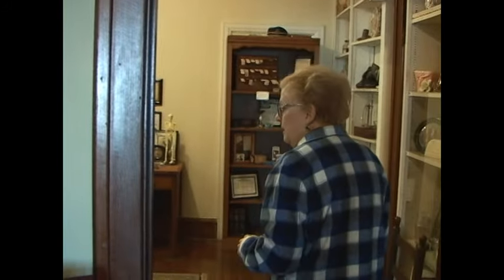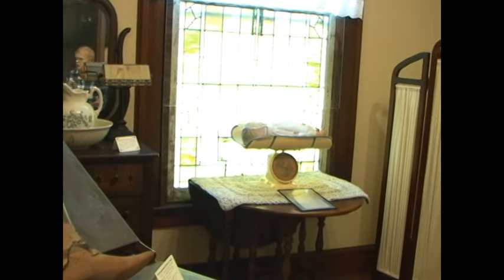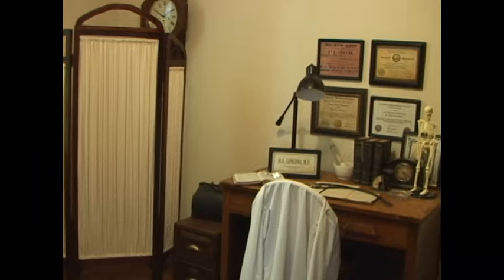But supposedly they made $1,600, and in 1923, $1,600 was big bucks to raffle this quilt off. And coming this way, this one was called the day room. This is where Dr. Longino actually practiced medicine for 16 years. We had none of Dr. Longino's original equipment or really anything of his except his home.